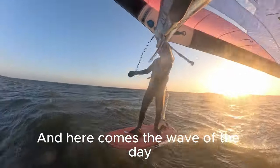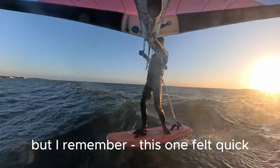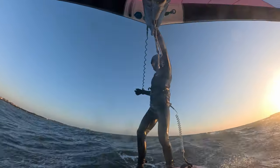Here comes the wave of the day. It wasn't the longest, it was at 1 minute 20 seconds, but I remember this one felt quick.